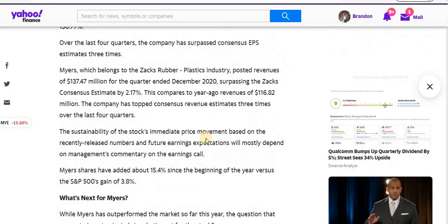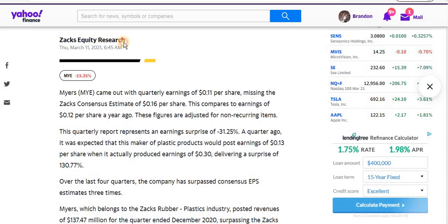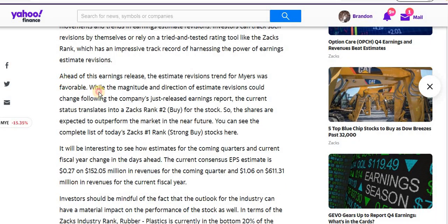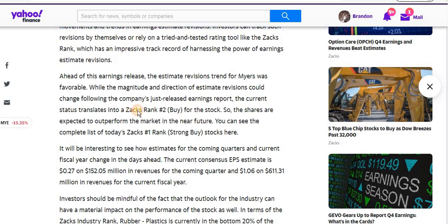But guys, look at this. Zacks Equity Research. I've been following these guys on their Myers articles for months now. Not super hard. I used to be a little more into Myers, like keeping up to date on it, but they usually are sort of accurate in what they say. It seems like they've been right on a lot of things. Now, if we see this, right here, this paragraph: the shares are expected to outperform the market in the near future, and they are a Zacks rank number 2, a buy rating for the stock.